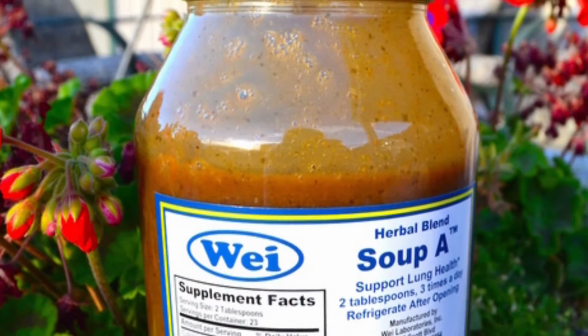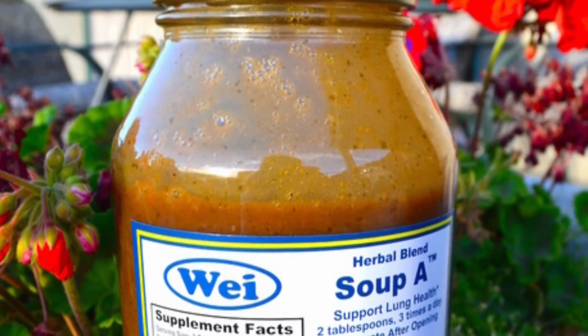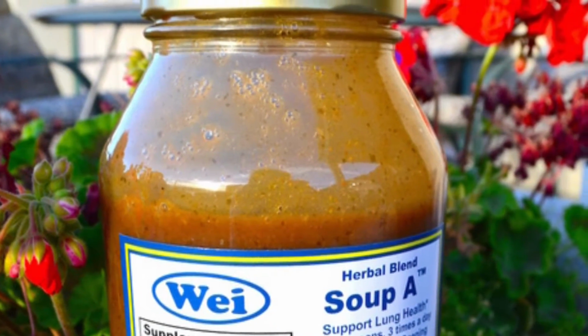Soup A is a herbal compound that is designed to bring specific carbohydrates, amino acids, proteins, and other cofactors to the damaged little air sacs in the lung, the alveoli, as well as the bronchial tubes, to support the repair and recovery of those injured tissues in the lungs.